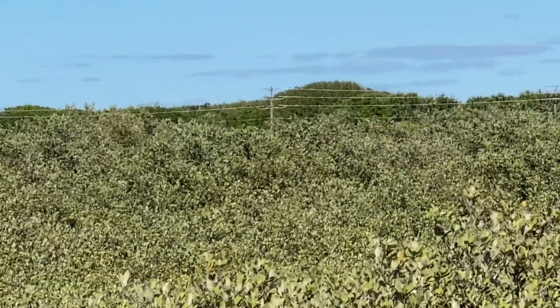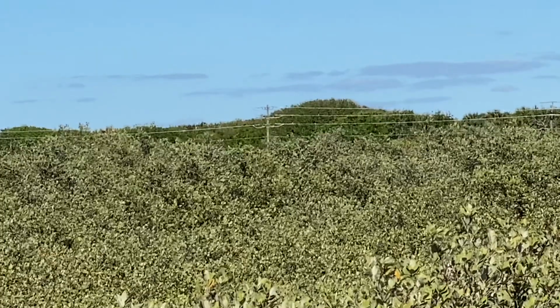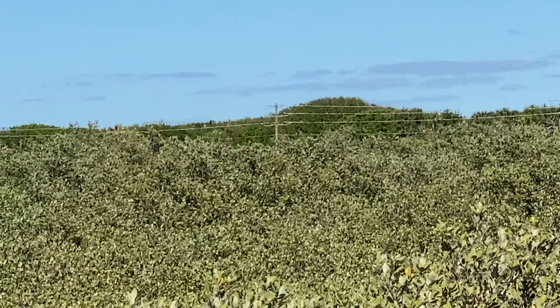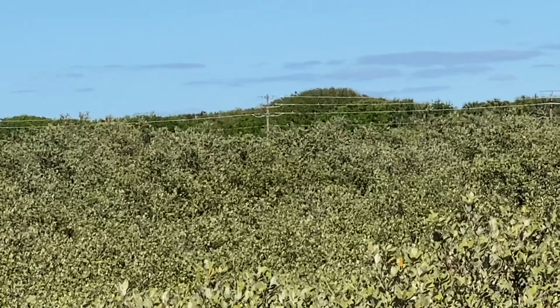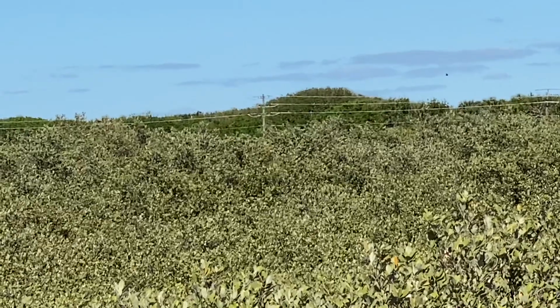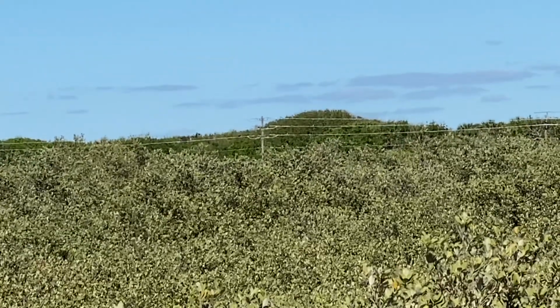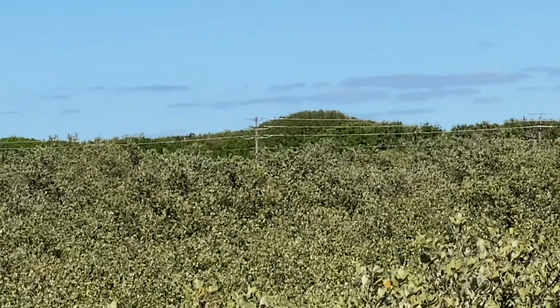Now, all the way in the distance, you can see that mound there. That is Green Mound. And that's what we climbed earlier. So it's very significant. Early sailors would have noticed this and charted it. It really stands out high above everything else in the area. And it's one of the most significant and largest shell mounds in Florida.